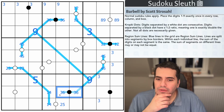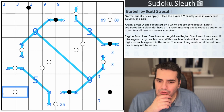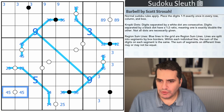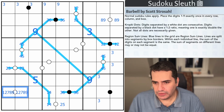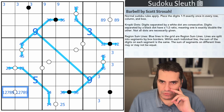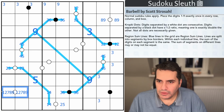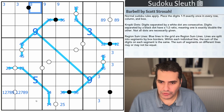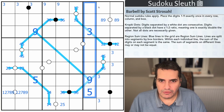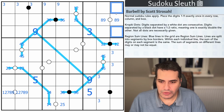So 3 and 6 on this white Kropki dot doesn't actually work either, because I've got 4, 5 looking at it in the column. So this is either 1, 2 or 7, 8, 9. And 1, 2 is at least achievable this time. I would have 2s and it would force a 2 up here, but it wouldn't force a 1. So it can still be resolved. This can't be 5. That's a 5. 5's in box 3 now. It's one of these 2 cells.